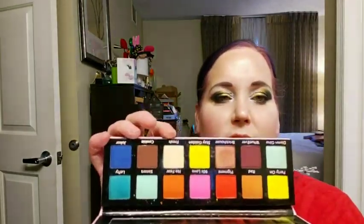The next one is the Obsessed palette, which is what she looks like, and then the inside looks like this. And I got these for my birthday from my hubby as a bundle. I had been wanting them ever since I saw everyone using them, and the more looks that I saw created with these, I was like, okay, I have to have those.